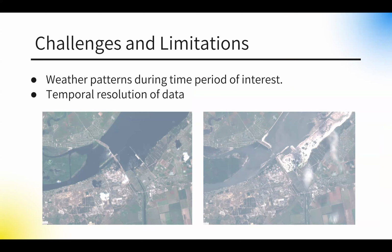Also, my other struggle was I needed higher temporal resolution data because I'm looking at a very specific point in time, and I pretty much have an image a couple days before and a couple days after, but I don't have an image when it was destroyed or like right before or right after. So higher temporal resolution data would have been super helpful.